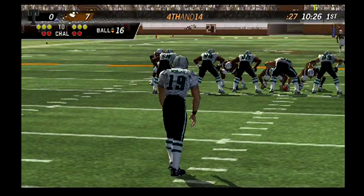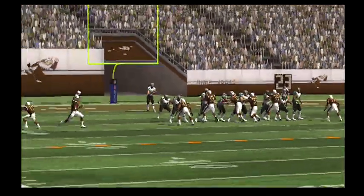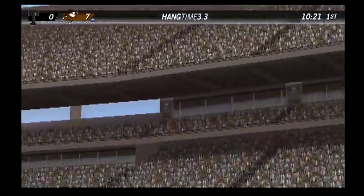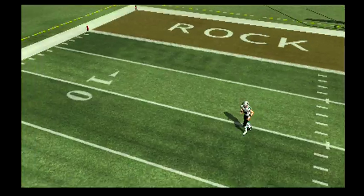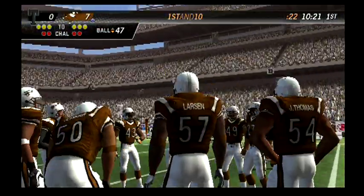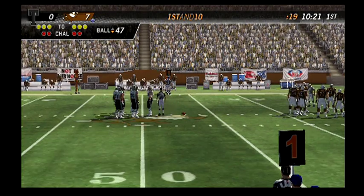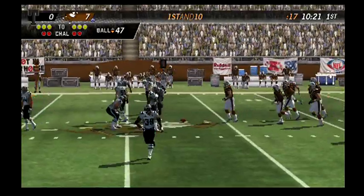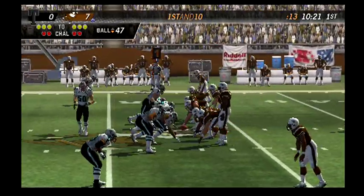Morgan comes into the game for the punt. Osborne sets up, waiting for the punt. This one goes out of bounds. First ball on their own 47. Ball on the 47-yard line. Bring it up! All right, here we go.